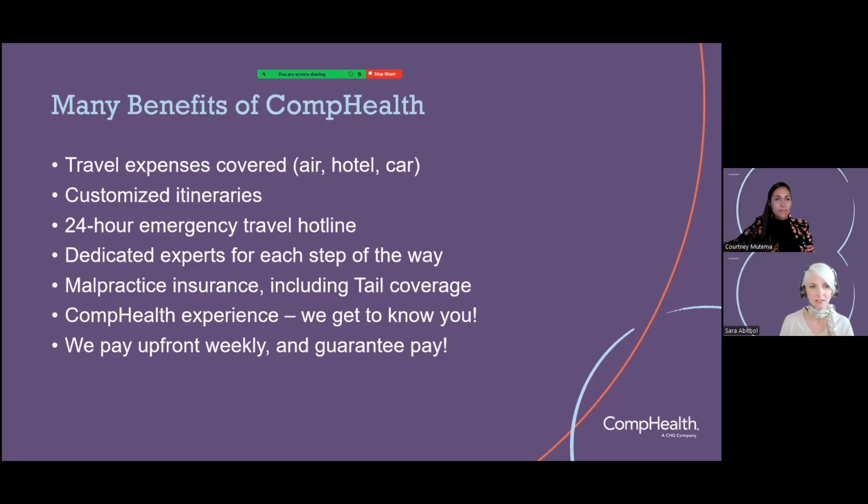Another way that we really personalize this experience for you is customized itineraries. What that means is your travel agent will reach out to you and ask what your preferences are for your travel. Do you have a frequent flyer with a particular airline? Do you want to stay in a particular hotel chain? They're really going to do their best to meet those requests. Another really great benefit that a lot of other agencies don't offer is a 24-hour emergency travel hotline. That might seem like a small benefit, but once you're traveling, and many of you may have traveled back home recently, you know how the airlines are right now.